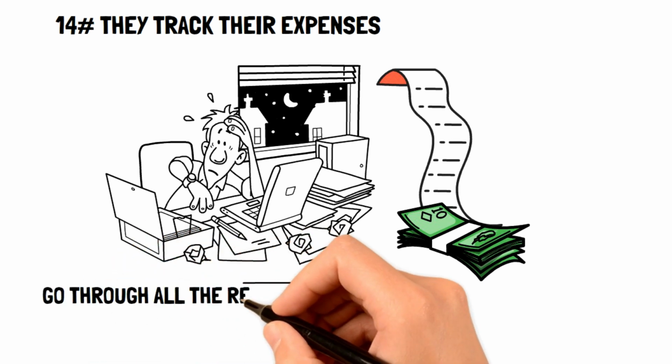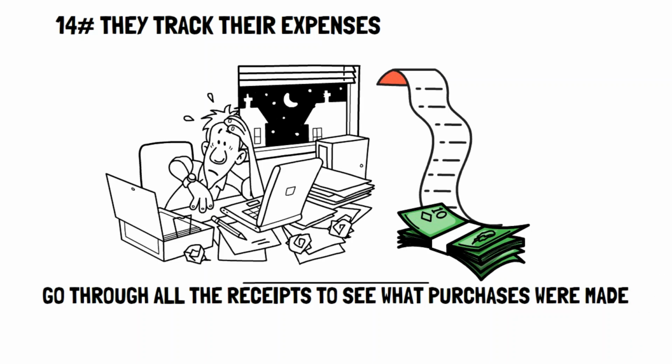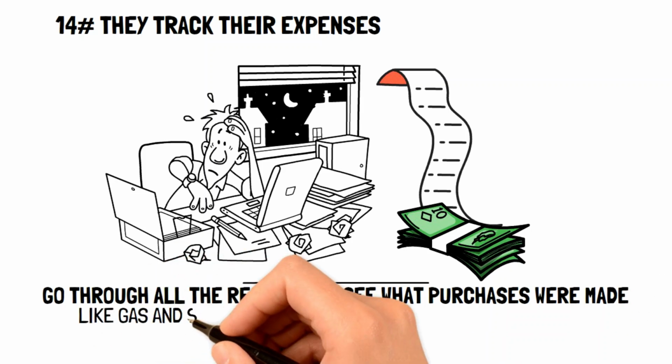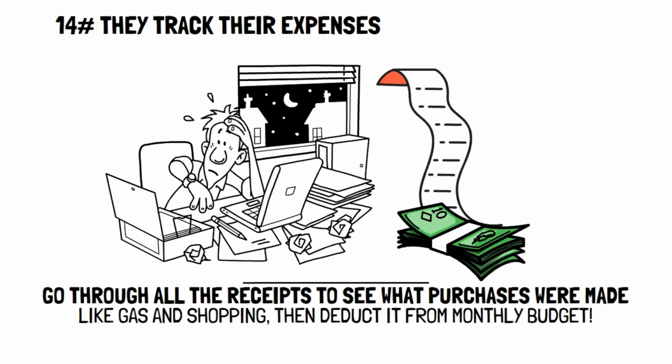For instance, a frugal person will go through their receipts or online banking app to see what purchases were made during the day, like filling up the gas or any shopping, and deduct it from their monthly budget. This way, they can see how well they're keeping up with their budget and make any changes if necessary.